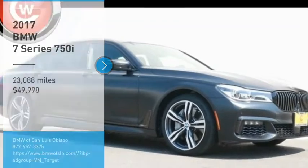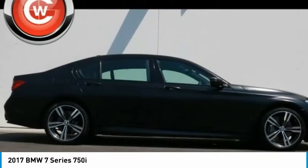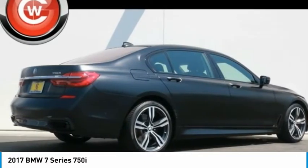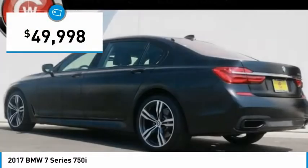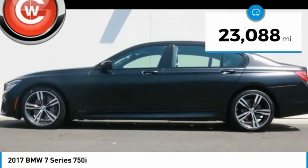Pleased to show you the 2017 7 Series. The BMW 7 Series is the BMW 4Runner. This full-size sedan has always represented the top of luxury and technology and is priced below $50,000. This vehicle has less than 25,000 miles.